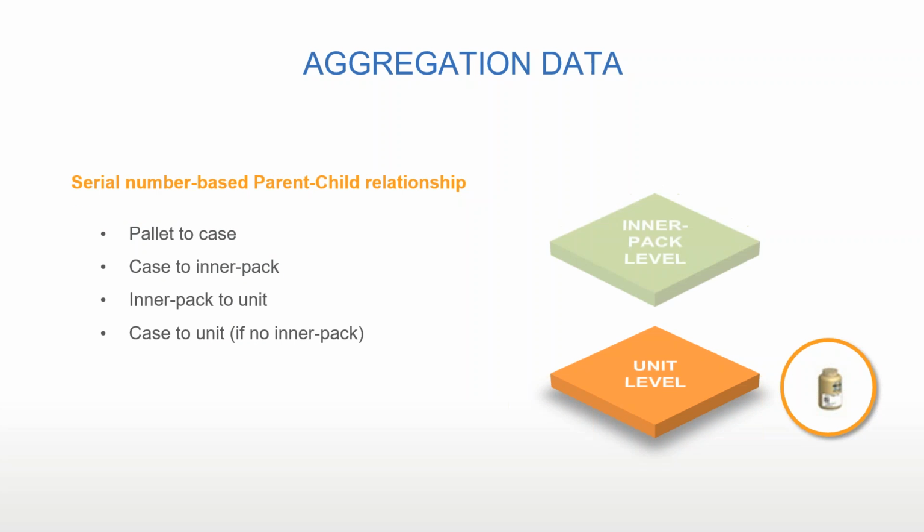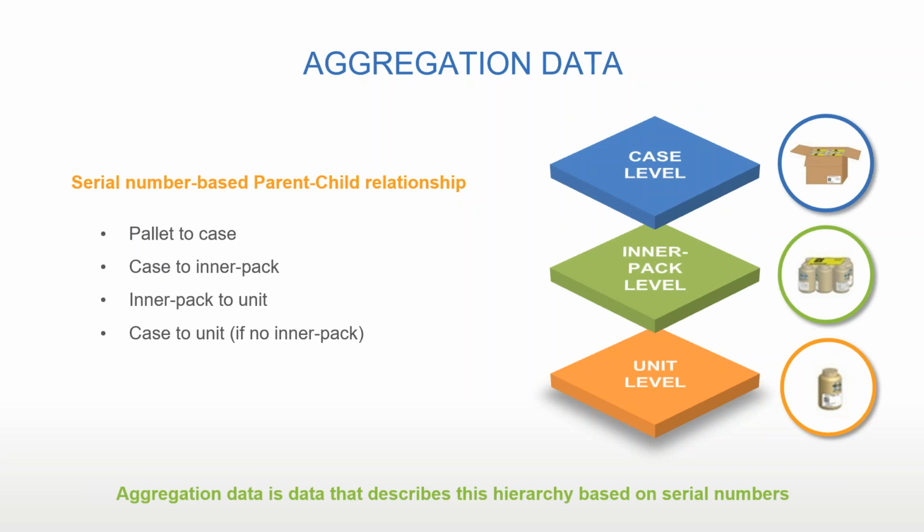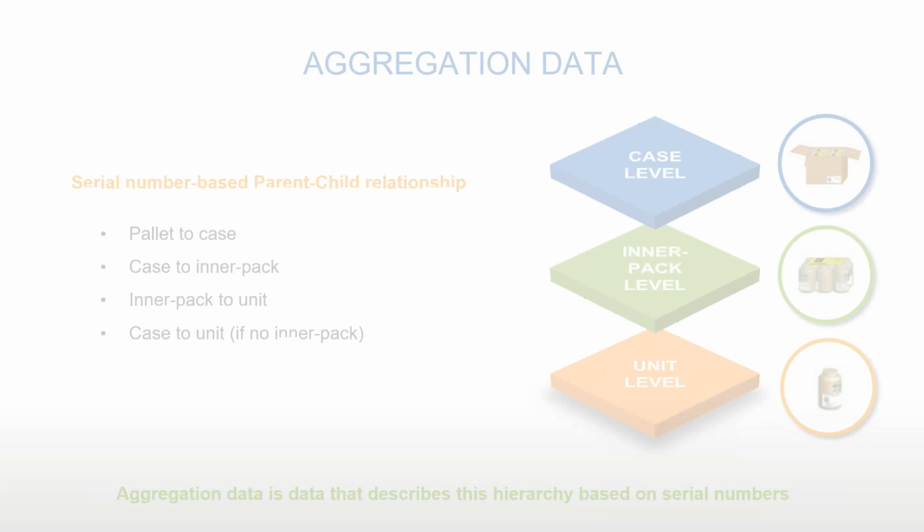So, all right. Now, just to be complete, I wanted to explain what aggregation data is. It is data that describes containment hierarchy based on serial numbers. It is the serial number-based parent-child relationships of the shipping containers, like pallet to case, case to inner pack, inner pack to unit, and if there are no inner packs, case to unit. It allows the owner to know which unit level serial numbers are contained within a given inner pack or case or pallet without tearing them down and opening them and reading each unit. That's important when you need to document which unit level serial numbers are being shipped or received, something that will be necessary after November of 2023, but will also be helpful to wholesale distributors before that.